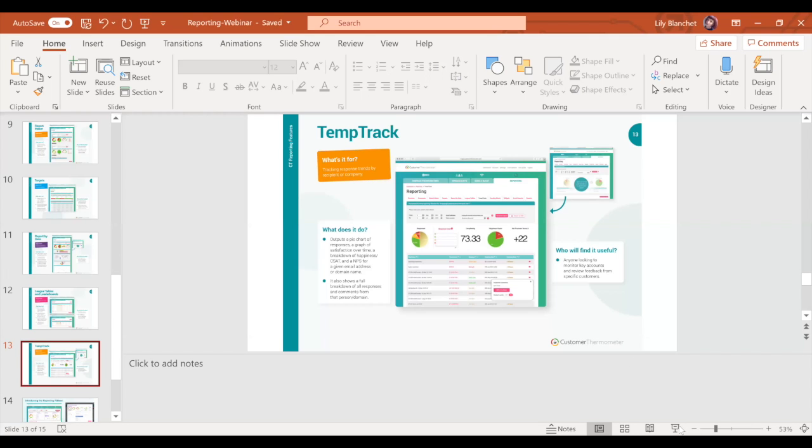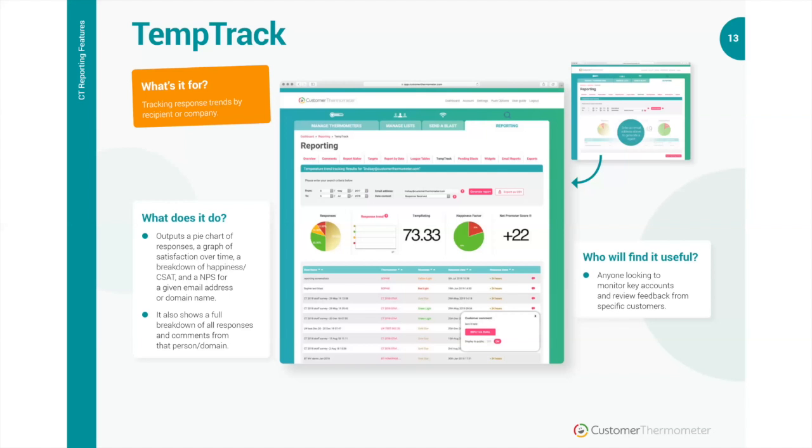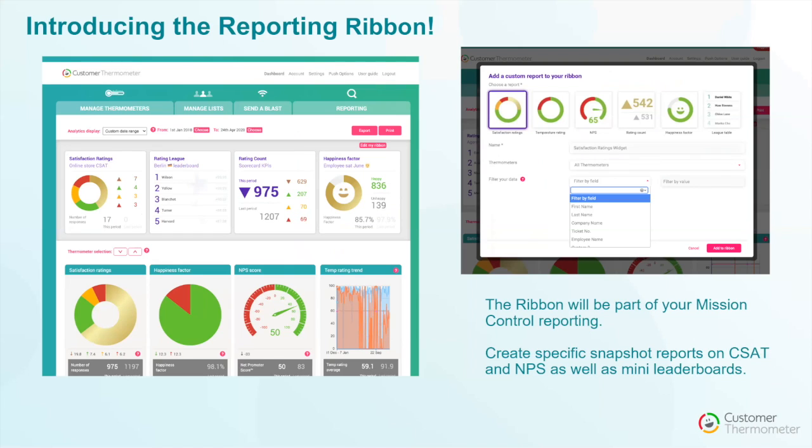So now we're going to go back into our PowerPoint. And that is the last of the reports we're going to run through today. However, we do have one exciting thing that we've left right to the very end, and this is called our ribbon. So this is a sneak preview of a brand new reporting feature we have coming out within the next week or so. As I've mentioned, it's called Ribbon, and it's basically used to harness all sorts of different personalized reports from your reporting suite and have them in your mission control. So this is going to appear on your mission control at the very, very top.